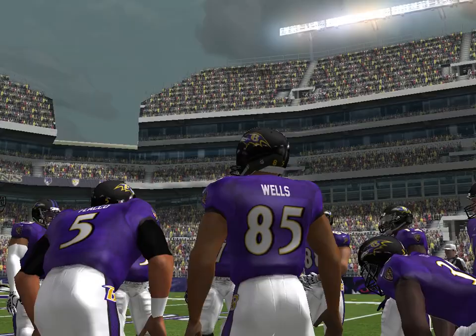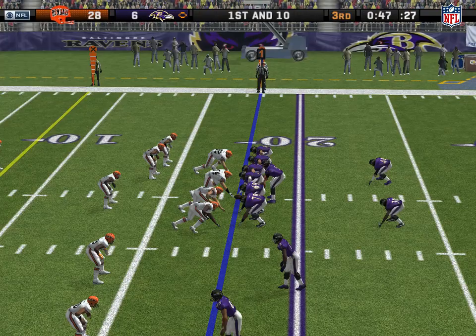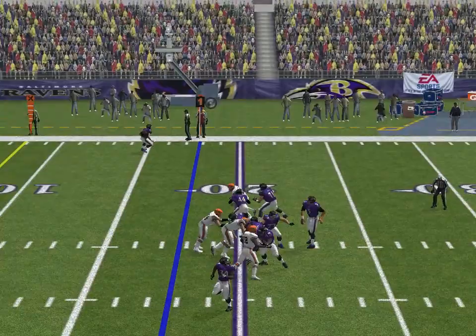First and 10, ball on the 18-yard line. The offense turned it over the last time they were in the red zone. Pass play here on first down. Looks to the end zone. Incomplete.